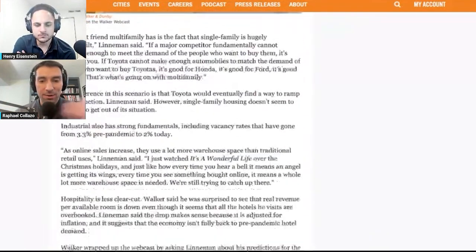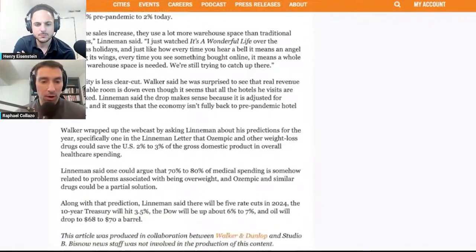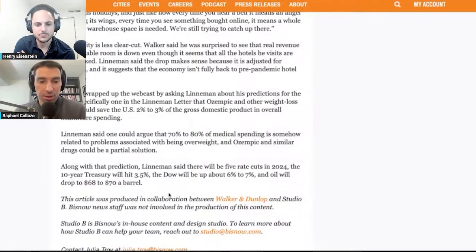And then we dive into more stuff where he talks about where he sees vacancy rates going, gross domestic product, and over time where he sees more general economic conditions improving or whatever else. But the moral of this particular article is he does have a very optimistic view on where we're going to be over the next 12 to 24 months.